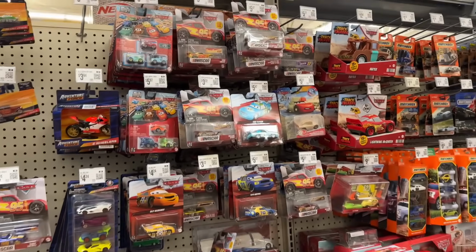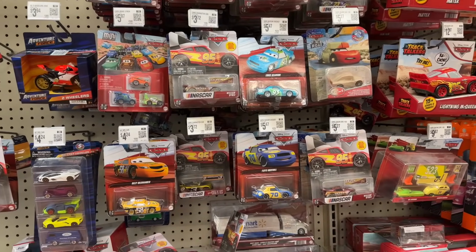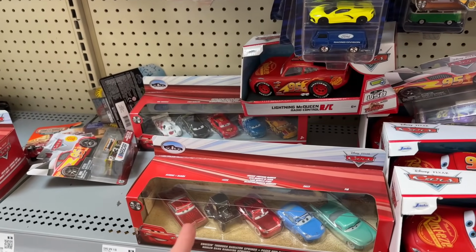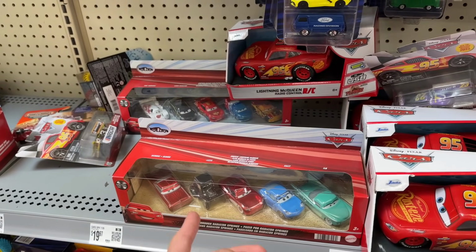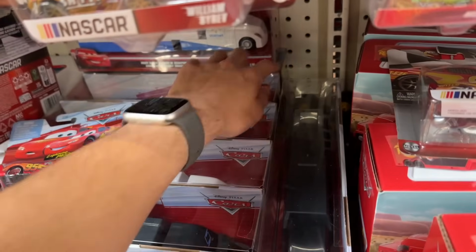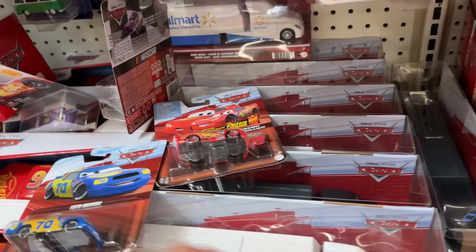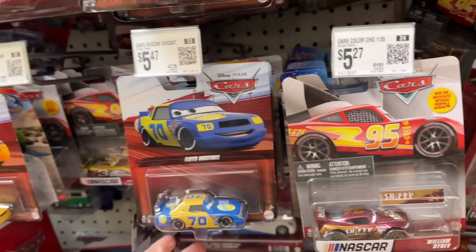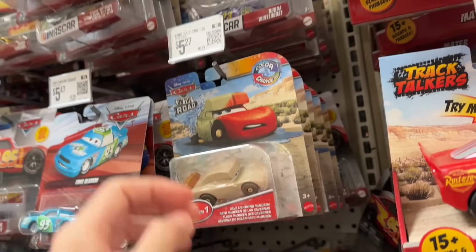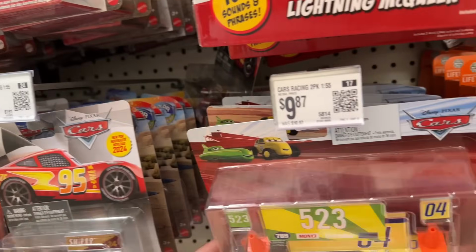Okay, April 15th. This is what one of my Walmarts looks like. This is a better looking one. No Cars 3 5-pack with Sterling, Cruz, and the trainees. No Chet box car, just the Walmart hauler and Jackson's hauler. Whatever case this is, I'm assuming it's the one from the beginning of this, or Black Friday, yeah, with Ernie.